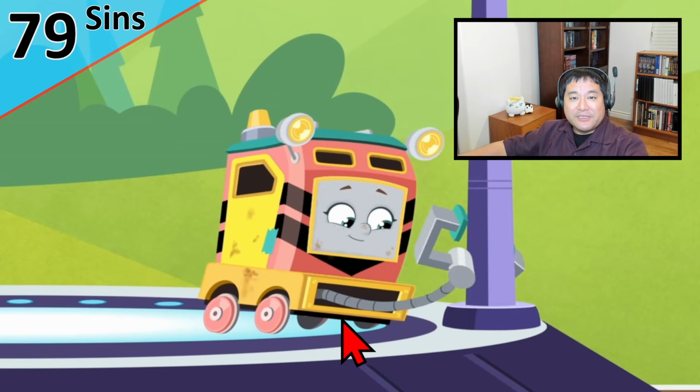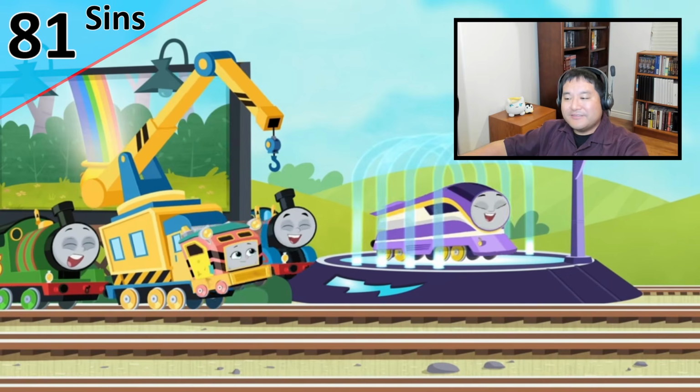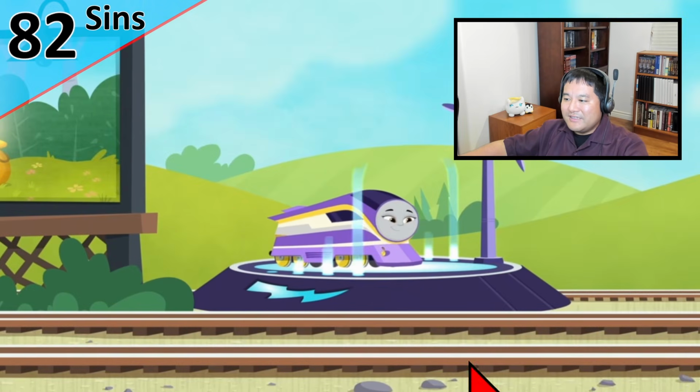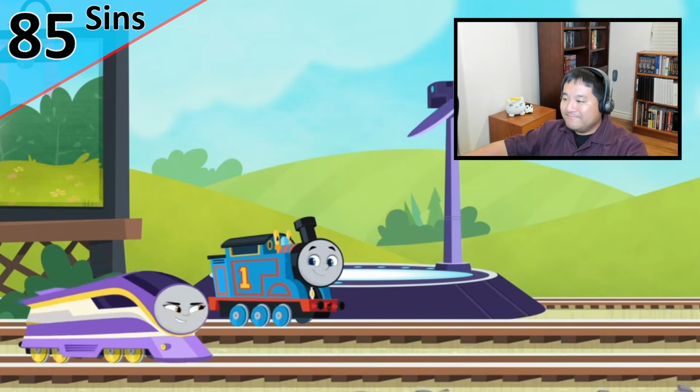By the way, Sandy is off the rails. Thomas moves back over again. Sandy's jumping. So Thomas was behind everyone else and now suddenly has appeared in front of Carly and Percy. So I don't know how he got there. Kana's off the rails. Moving from this far track to this track right here on the other side of Thomas. Speaking of Thomas, Thomas suddenly was on this track and now is on the middle track here. So he suddenly changed tracks.